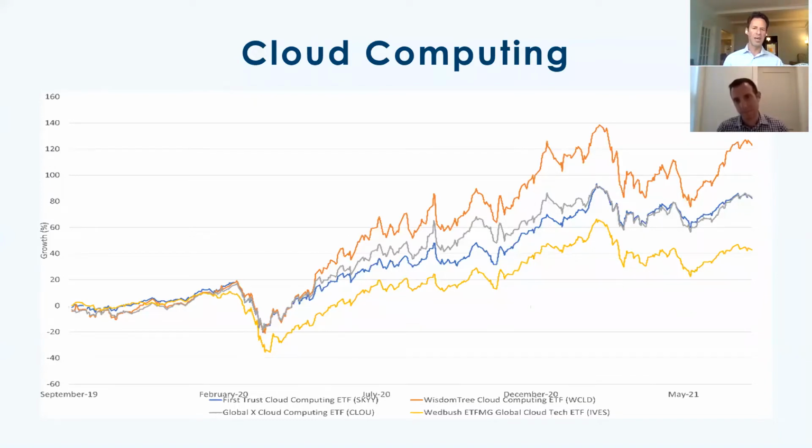And then I already commented that Amazon isn't cloud computing. Well, they do cloud computing. I don't know what percentage it is. So there's arguments to say that Amazon could fall into a bunch of buckets.